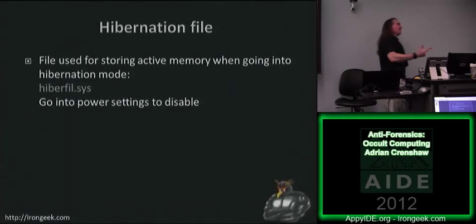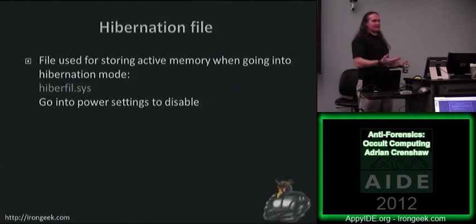Hibernation file, kind of similar to page file in a way, but it's for when the machine hibernates. Hibernation is a different sleep mode, but it will write that stuff out to the hard drive so it can restore its previous session. You can go into power settings and disable that.